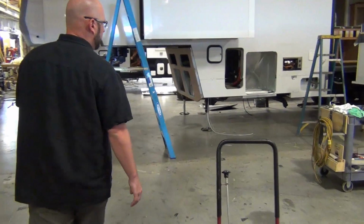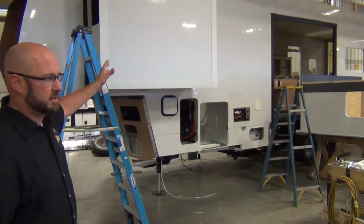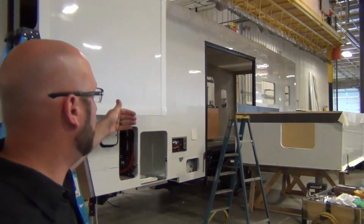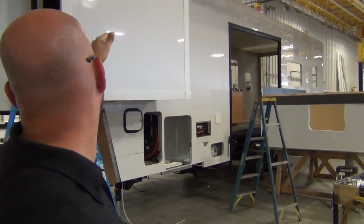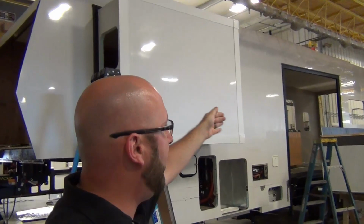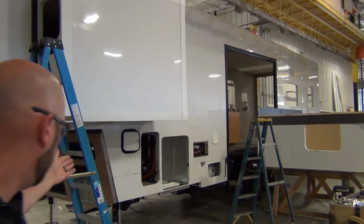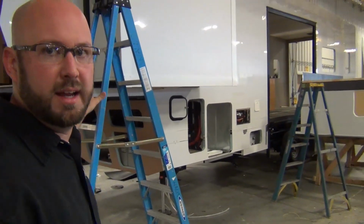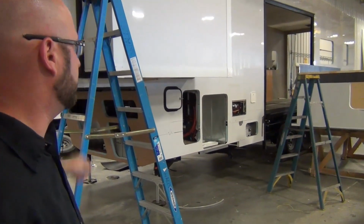Further down the line here, you can see this rig has almost shelled, as we call it. We've got the sidewalls on, got the roof structure. We need to get the front and the back, which on this unit, the back will actually be a ramp door. And then part of the last process of shelling it would be getting all the skirt and the caps installed.